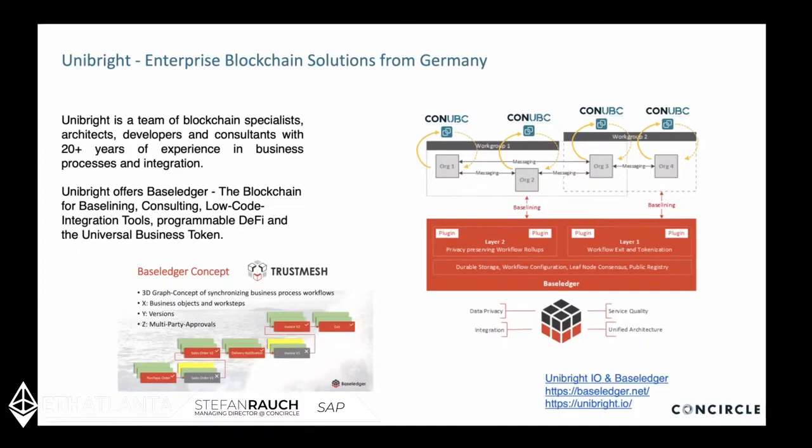Good friends of mine, Stefan and Martin, Unibright, Baseledger. Therefore, I'm proud to present it, and I'll take it away from you, Gera. Okay. So those guys are responsible that we started our blockchain journey 2 years ago. As I told you earlier, our conUBC is, let's call it, the successor of the former Unibright blockchain connector. And we took some of our already programmed things, adopted them to the concept of the Unibright connector, and now we have the conUBC.